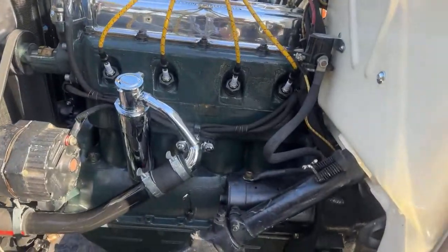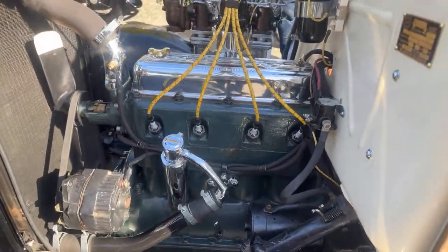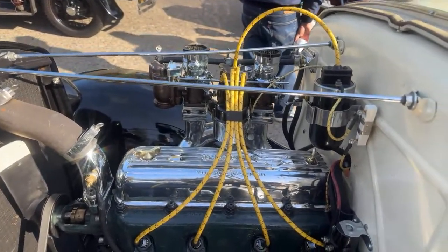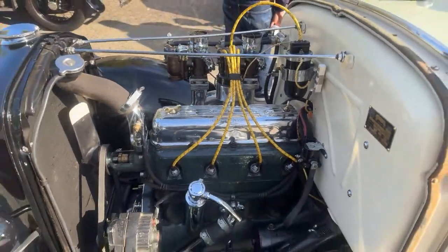So that is a stock Model A block, but it has a Kraeger valve cover on it, so it looks like they did an overhead valve conversion.